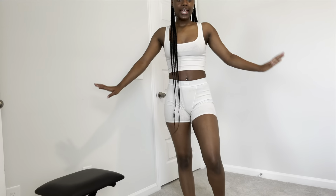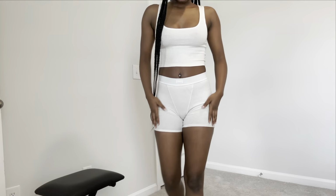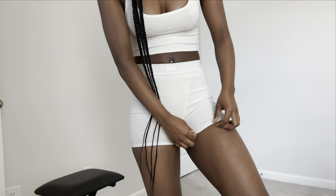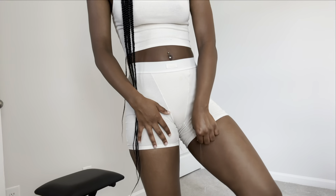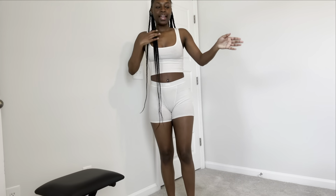This I got in 2021, this was my first Skims purchase. You can see how it holds up. I'm not gonna lie, we got some stragglies, okay? Like, we have some stragglies. I could obviously wear it, but it's not for going out, in my opinion.